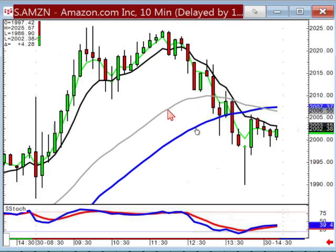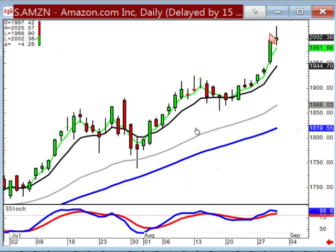What is your definition of points, pennies, or price? If you kept Amazon today, where would you place your stop for tomorrow? What's the simple rule of doji? If they open it lower, they're probably going to be moving in a lower direction. So I'd have a safety stop right here at today's low. If it comes down through there, where's your next logical target? Right back down here to the T-line.